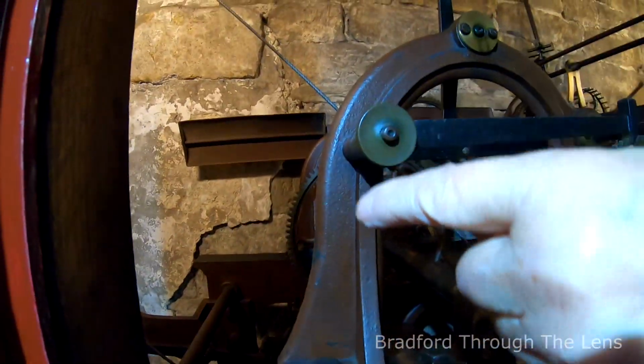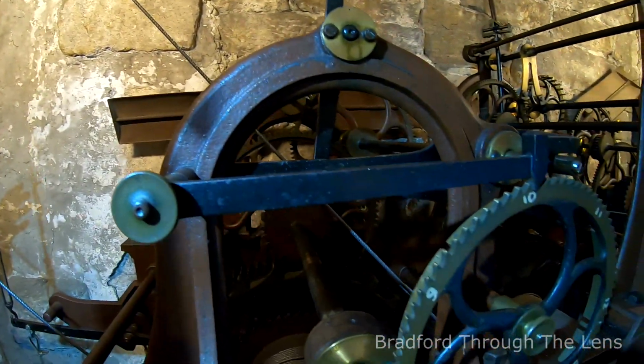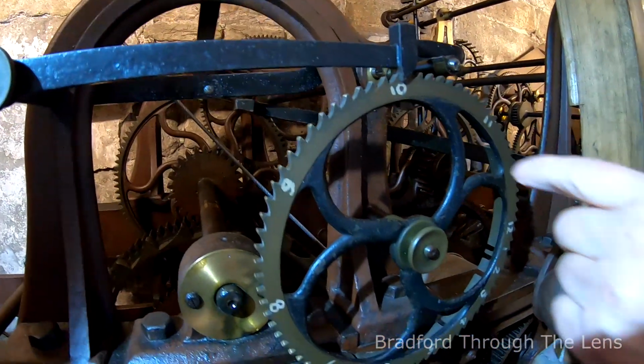No, the bell. This one here? Yeah, no, that one. Pull it down. Now let go. Wow. That's the hour chime. Right, okay.